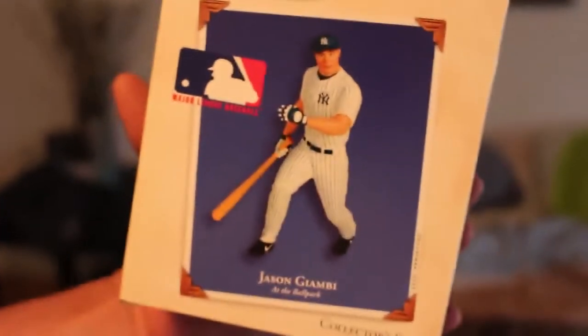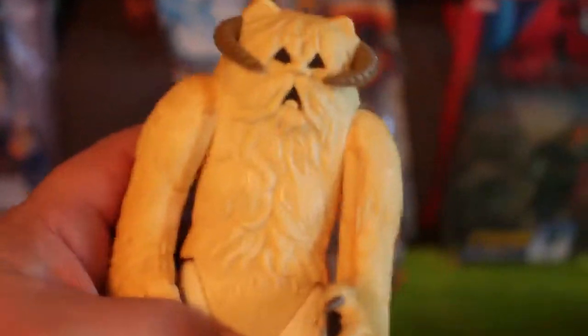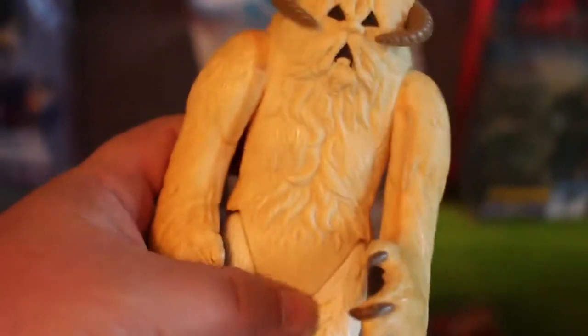Did I just get a cha-ching? I don't think it was a cha-ching. No. That is a Hallmark Jason Giambi. What is this? And by the way, I had some left in the storage unit.